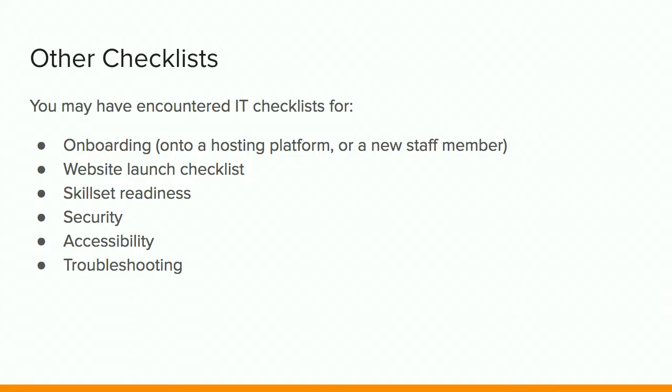So we have a website launch checklist, and there are obvious things on it. And that's okay if you put these obvious things, like, of course we're not going to forget to take it out of maintenance mode. It's okay to have the obvious things on there.